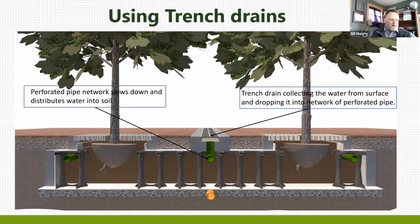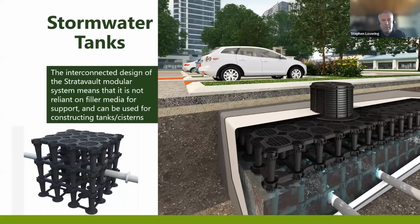We could package the whole thing together with all the fabrics and everything. So I love it. Yeah, absolutely. You can get all of these products that relate to the soil cells from these guys. So yeah, they've got the whole kit and caboodle.